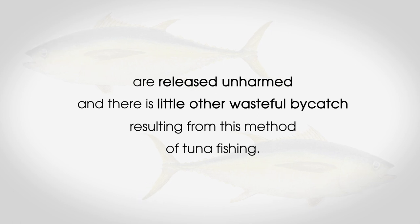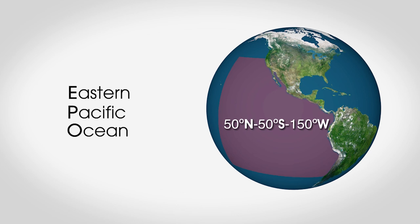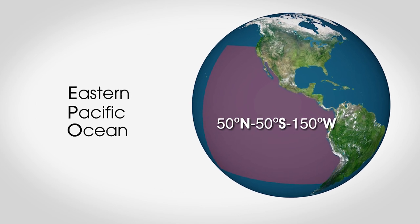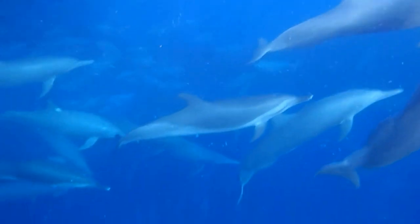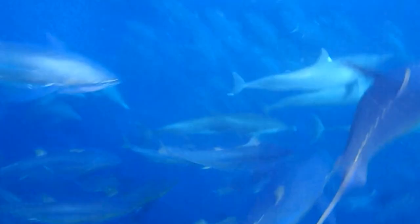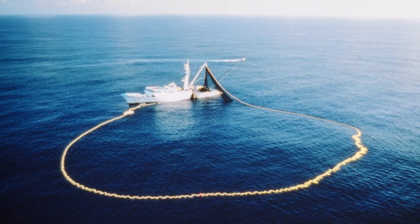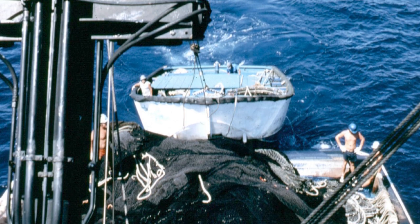of tuna fishing? In the Eastern Pacific Ocean, EPO, schools of yellowfin tuna are often found swimming under herds of dolphins. Fishermen use this association as a visual cue for the presence of large, mature yellowfin tuna swimming below. To catch the tuna, they carefully encircle the dolphin herd with a purse-seine net. This method of fishing used to be controversial because of the high mortality of dolphins that it caused decades ago.